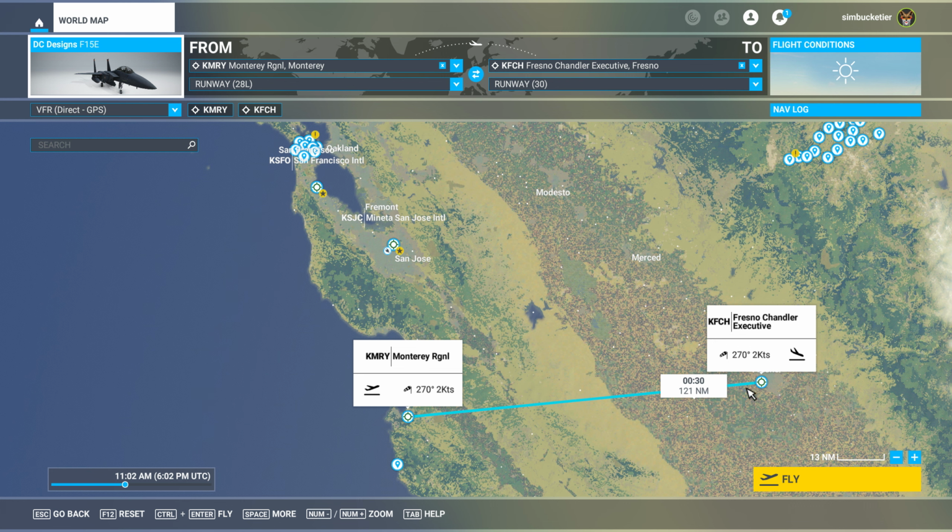I put the route in over to Chandler Field. I'm using the F-15 because it scoots along fast enough. You get to see the route of flight, and I don't have to speed up a Comanche. When they move along at 200, it's pretty slow. It gets boring real quickly. So anyway, we'll take off.